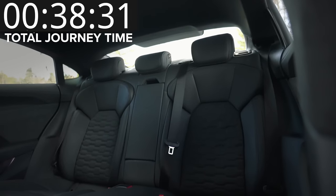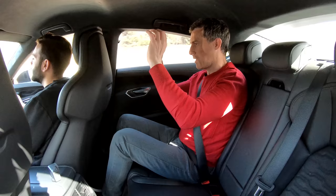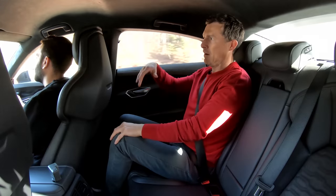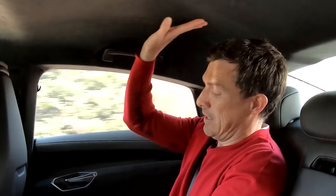I've jumped into the back of the e-tron GT to check out the practicality. I've got cameraman Lewis driving. He's just over 6 foot, and despite that, I've still got plenty of knee room. Now, I'm about 5 foot 10 and a half, and if I sit up straight, I've got barely any headroom. Someone over 6 foot will be rubbing their head on this rather lovely headlining.